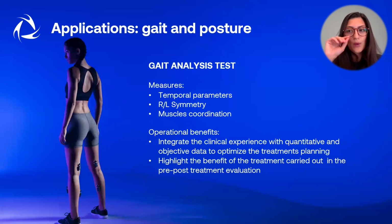So let's start with the gait analysis. In this case, the gait analysis test allows to measure some temporal parameters, spatial-temporal parameters in particular, left and right symmetry, muscle coordination, of course, because there's the integration between the kinematic system and the EMG system. This basically allows to integrate the clinical experience with quantitative and objective data to optimize the treatment planning. And in case of a pre-post treatment evaluation, it would highlight and quantify the benefits of the treatment because you would have some objective data to actually see if there's any benefit in the treatment.